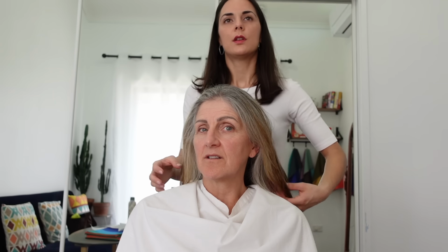Now, do you want to tell us a bit more about your hair color in general? So we can see that here you have your natural original color, which is a cool gray. Right. Yeah. And so here you go to the hairdresser, right? So what do you do at the hairdresser?